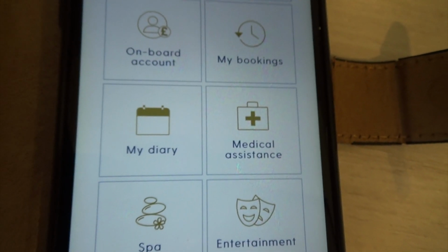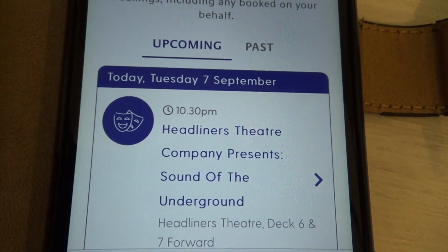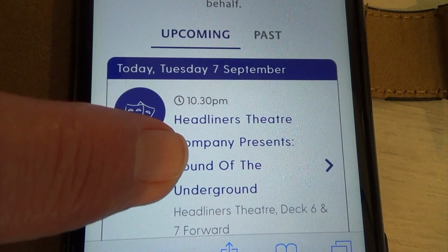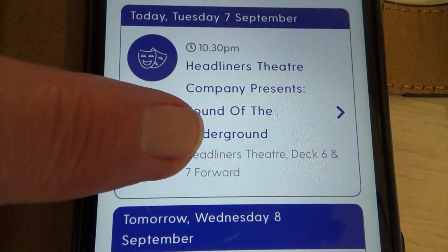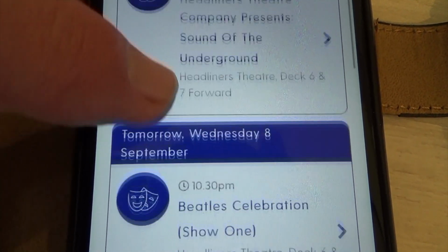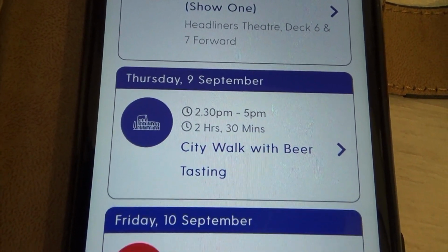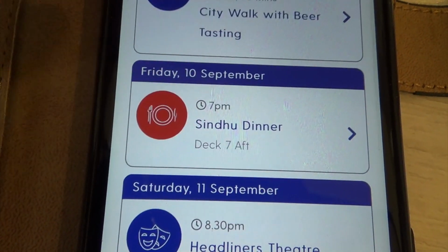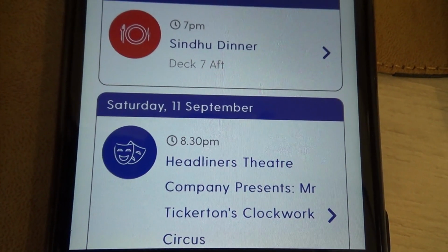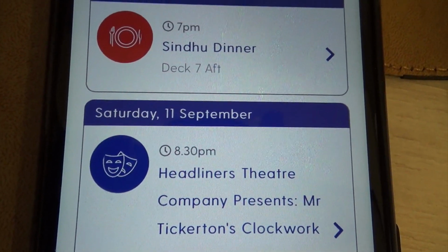There's also a section called My Diary. That will tell you day-to-day the things that you've got coming up. So tonight, for instance, we've booked the Headliners Theatre, a show called The Sound of the Underground, at 10:30. If we'd got a meal booked, it would tell you there, but we haven't booked our meal yet. We'll do that later. Tomorrow we've got the Beatles Celebration, and then Thursday we've got the City Walk with beer tasting. Friday we've got Sindhu dinner at 7 p.m. It's a diary of all the entertainment and bookings that you've got for dinners, etc. That's quite handy to look at, in case you forget what you've booked.